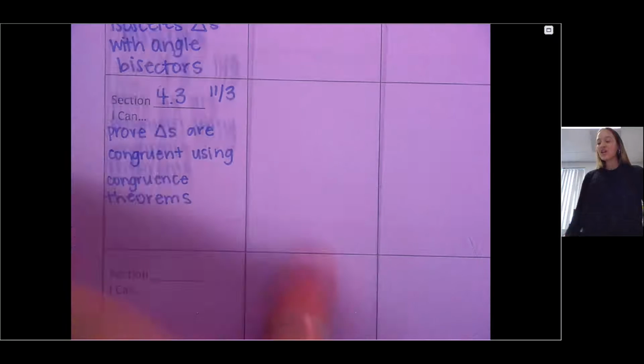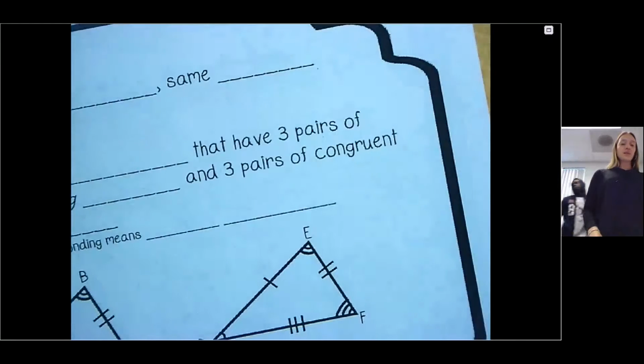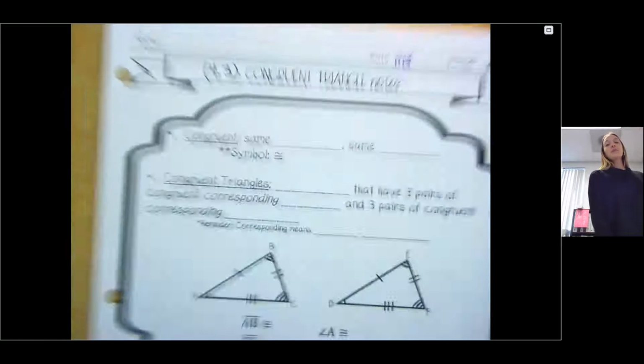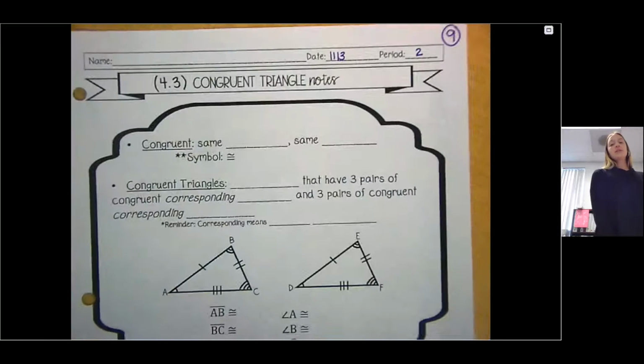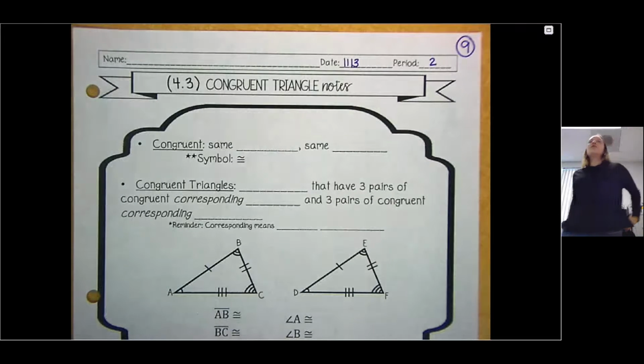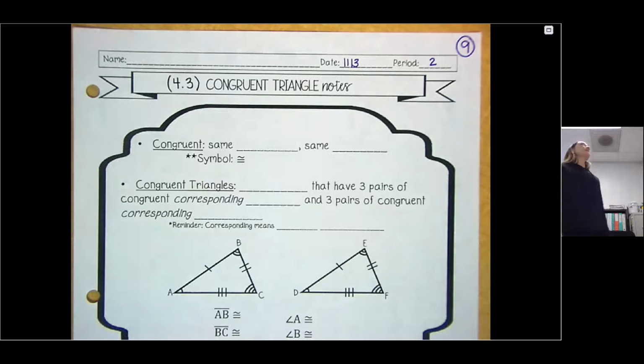So today we are going to talk about proving that different pieces of a triangle are congruent. And we're going to learn a couple different theorems, couple different rules for proving that triangles are the same. So go ahead and put your name on the paper. Today's date is the 3rd, and then put a nice big number 9 on our paper. This is going to be the 9th thing in our notebooks. We'll update our table of contents at the end of the class. Okay.